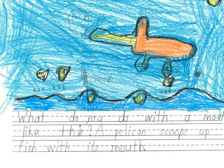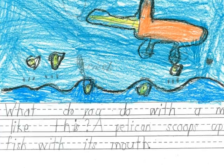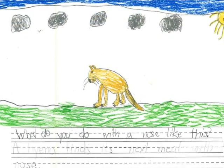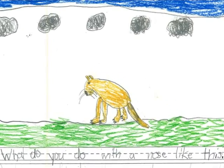What do you do with a mouth like this? A pelican scoops up fish with its mouth. What do you do with a nose like this? A hyena finds its next meal with its nose.